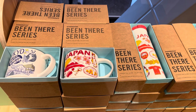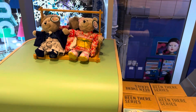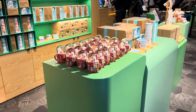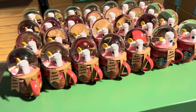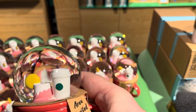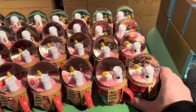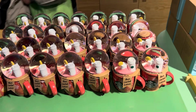Here are some of the local Tokyo/Japan Starbucks collectibles, the tumbler and the cup, and the bears with the yukata, with the kimono. Oh, these are nice. Area limited edition. So those, the snow globes are definitely special because they have Mount Fuji, I believe, and the Starbucks cup. You know, sometimes I wish I had space both at home and in my baggage for all these items.